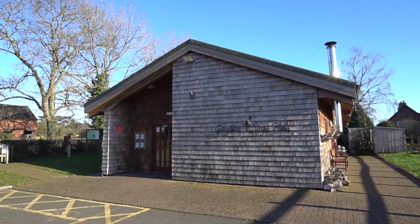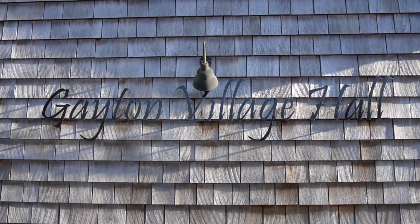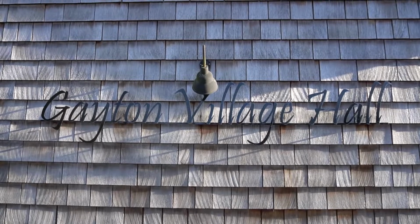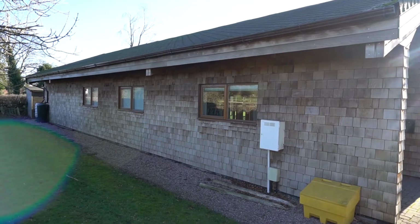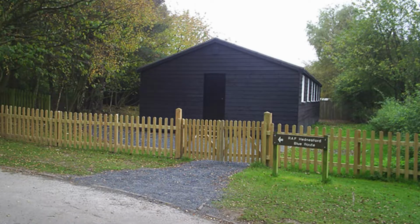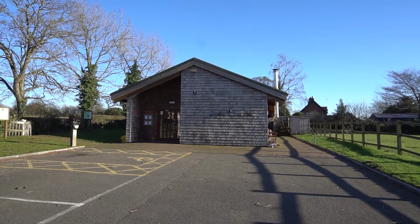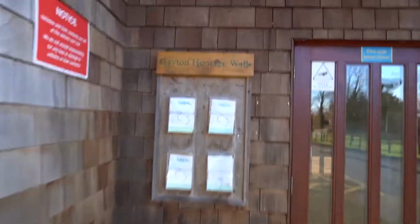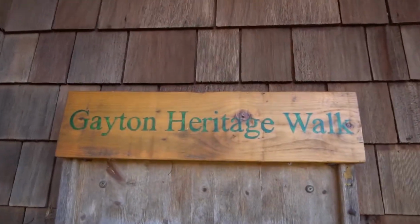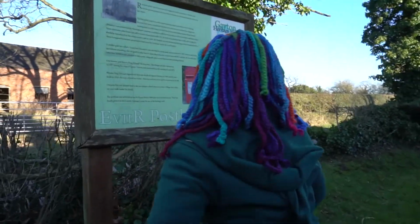We're here at Gayton Village Hall and there are some informative notice boards with some really interesting information and facts about Gayton. Gayton Village Hall was originally a barrack hut used in the times of the First World War and given to the village in 1922. In 2006 the barrack hut was dismantled, removed and rebuilt near to Cannock Chase Visitors Centre. The new village hall was completed by 2007 with grants from DEFRA, the Landfill Trust and the National Lottery and the generosity of Lord Harrowby.